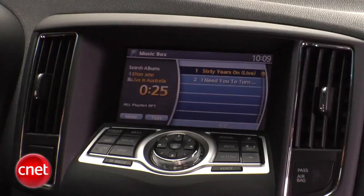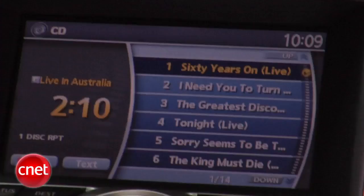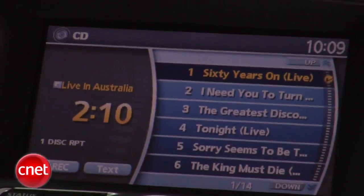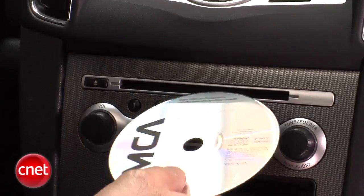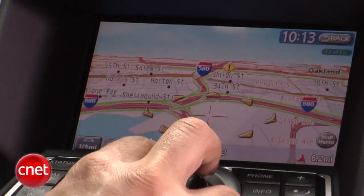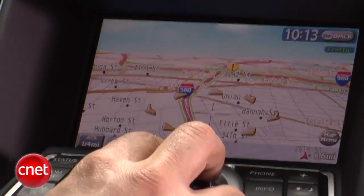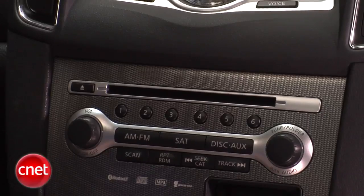Here's the music box, 9.3 gigabytes of devoted storage for you to rip your music to. I've put a couple of them on there, and again, touchscreen access, and things happen quickly because it's hard drive based. Here's your CD player, 6-disc internal. Be careful when you option this car. It is possible to get the navigation head unit and be bumped down to a 1-slot CD. You've got to get the right packages lined up to get nav and 6-disc.